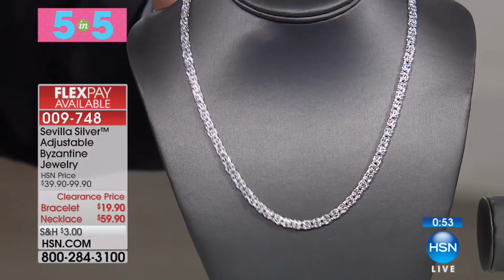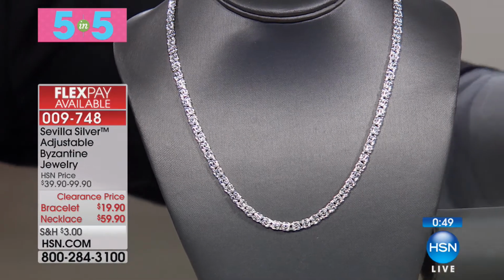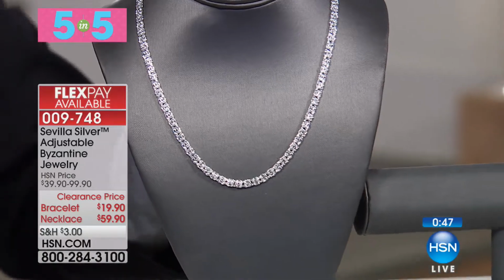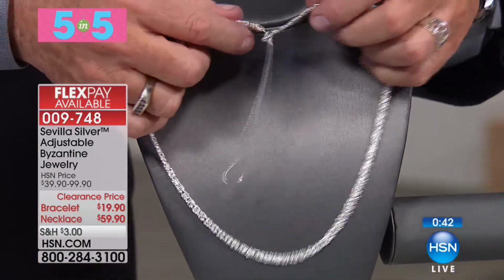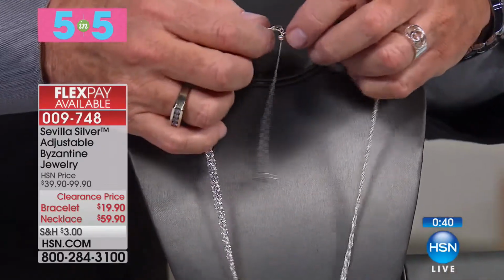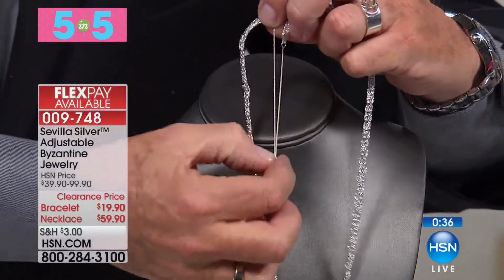The necklace itself is 27 inches in length, but it can go from 20 to 27 because it also has that adjustable bolo styling to it. See, look. Normally $99 for this necklace. We're doing it for $59. I wish we had thousands of these. In fact, if you want that necklace, we have 60.